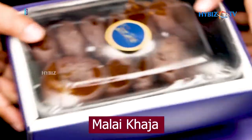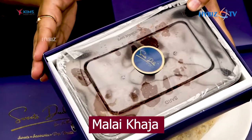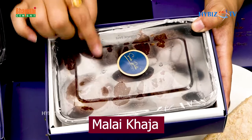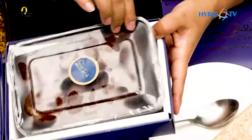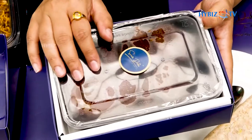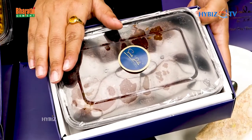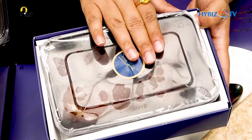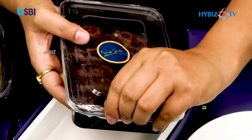Okay, this is Malai Khaja, and very nice packaging. Outside is the same blue packaging which is made of cardboard, but inside they have given a sealed plastic box, which I think it needs because it must be having sugar syrup, so it won't leak out of the packaging. And you can courier it anywhere in Hyderabad. They do charge delivery charges, but that depends on your distance from Madhapur where their office is located.